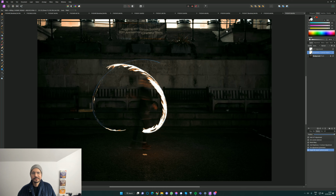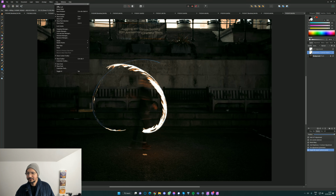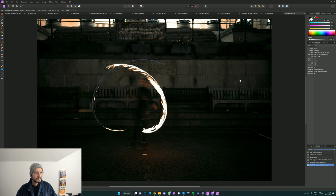Let me see if I can find the settings I used for this. Right, view, studio, metadata. There we go. So you can see here 35mm f1.2 DGDN. This was 2/5 of a second at 1.2. Okay, so it's not actually that slow of a shutter speed. ISO 200. Wow, okay.